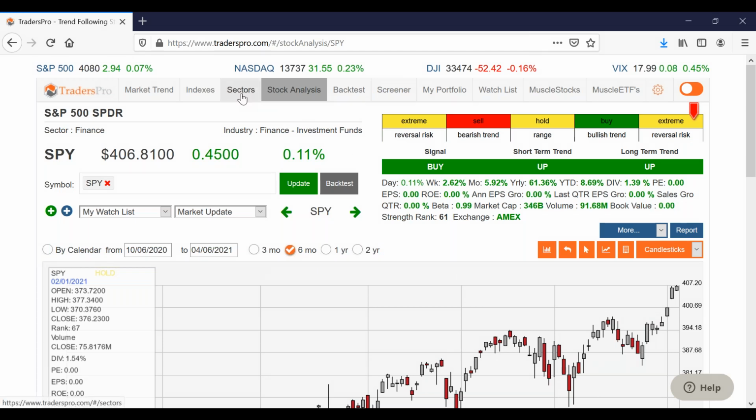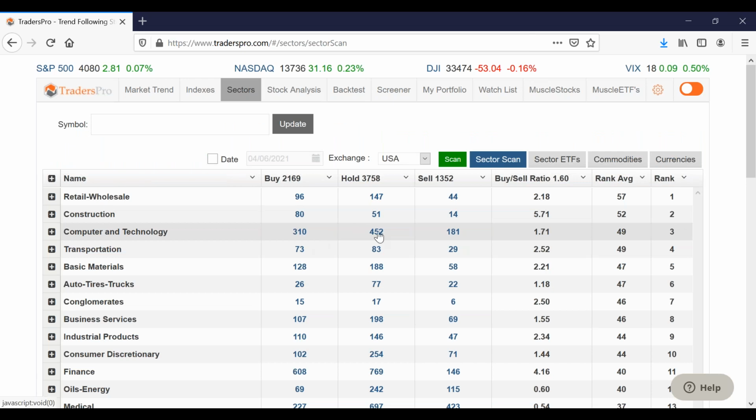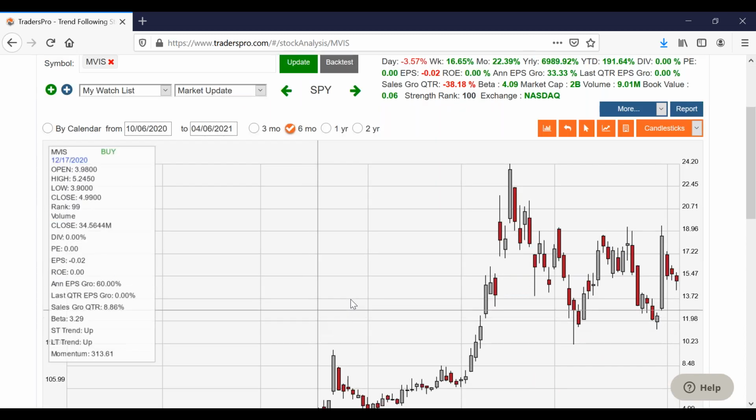Real quickly here, a couple of stocks, and then we want to get into the training. Under computer and technology here, and again, a lot of these we're waiting for confirmation on anyway, so that's good, but just keep that in mind. I will go over some stocks that look interesting to me, but that doesn't mean I would say go in strong right here, based on the conditions I just went over with you. But MVIS up here is interesting. It has a 100 strength rank. It's at the top of the list here.